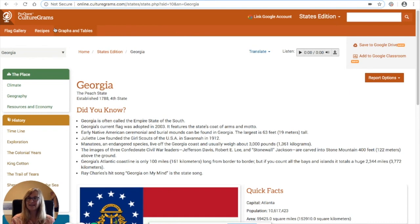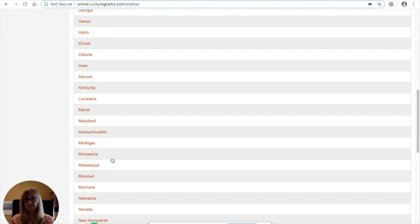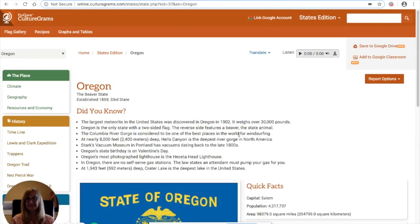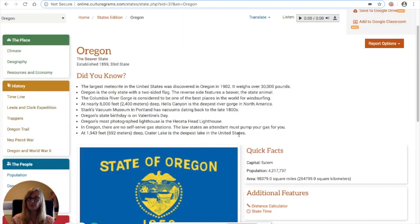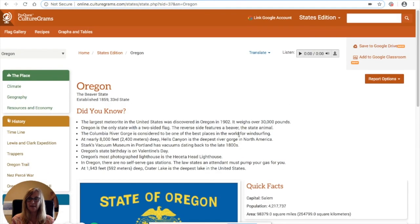Now, just like Destiny, Culturegrams doesn't like you to use the back buttons on your browser. So instead, we're going to follow these breadcrumbs back to States Edition, and let's take a look at Oregon. I can click on the map, or I can scroll down and click on it in the list. So here we have those fast facts. Oregon's the beaver state, established in 1859. It was the 33rd state. There's our flag, our motto, and our map.